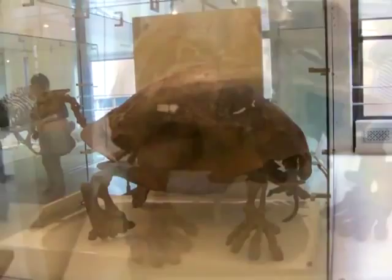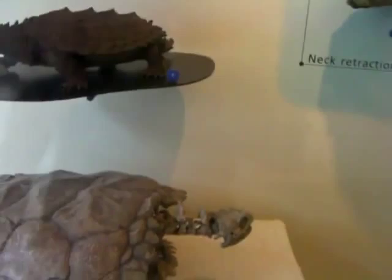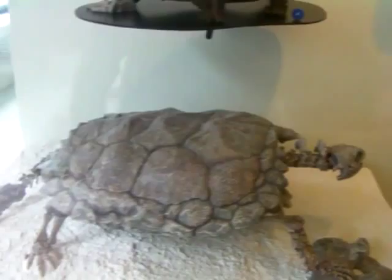Okay, here are some real prehistoric turtles. Cool-looking turtle, probably the second oldest species of turtle that we know of. The name is pronounced something like Proganochelys.